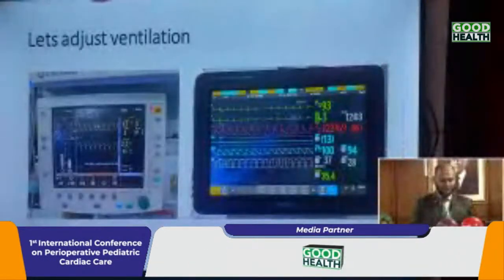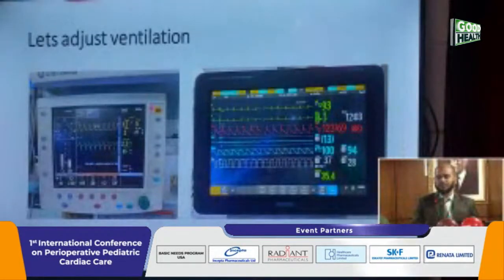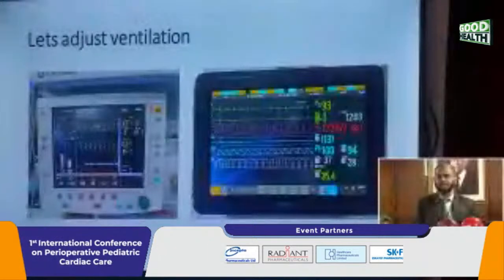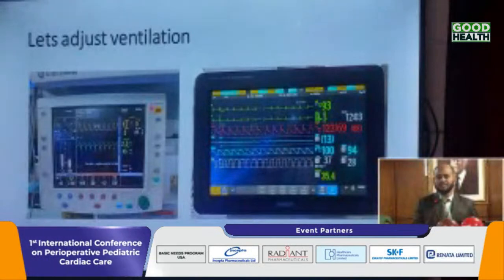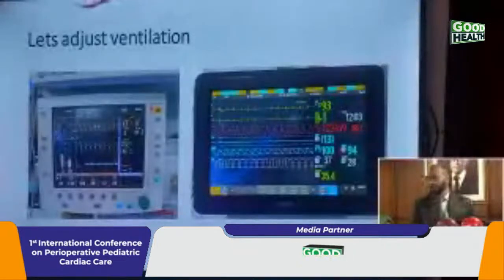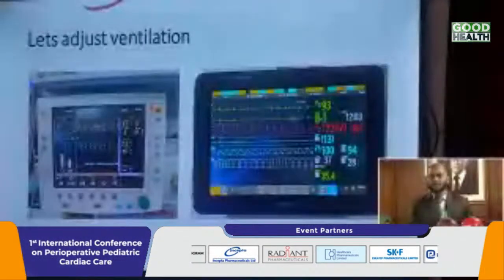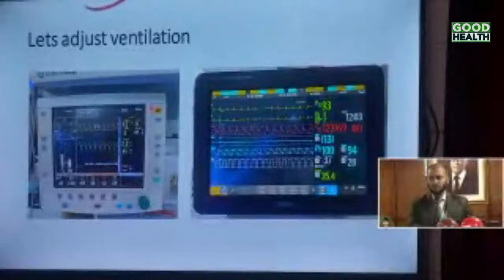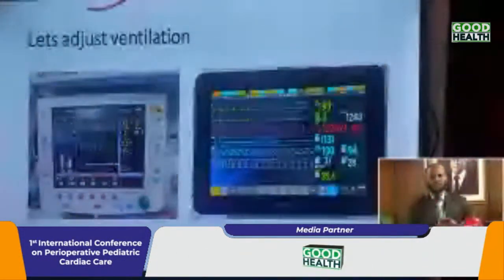You can see that we used a tidal volume close to 6 ml per kg, or 6 to 7 ml per kg body weight, and we accept a higher EtCO2. You can see here the EtCO2 is 37. You all know the difference between EtCO2 and PaCO2 is 2 to 5 millimeters of mercury. So if I consider that 45 millimeters of mercury is a normal PaCO2, then we can maintain the carbon dioxide and oxygen tension in blood with this ventilator setup.